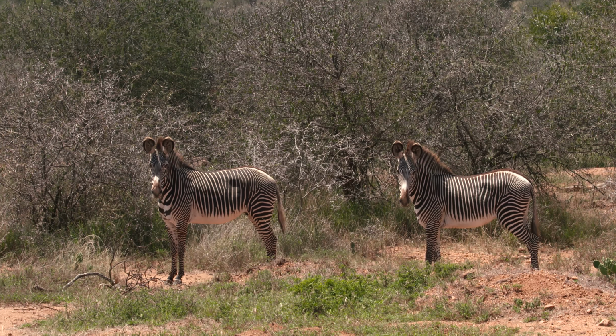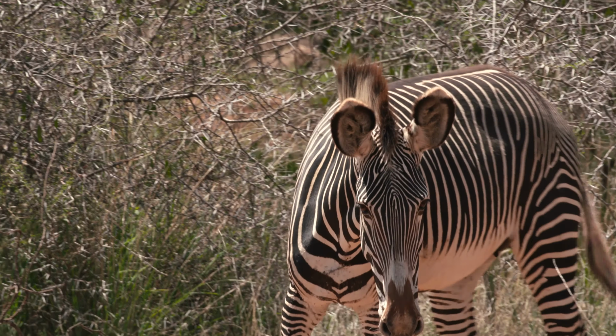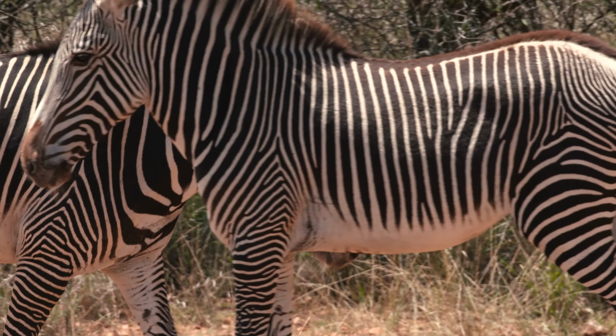The Grevy's zebra is the rarest species of zebra in the world. They occur only in Kenya and a tiny population in southern Ethiopia. Their population numbers fewer than 3,000 individuals.